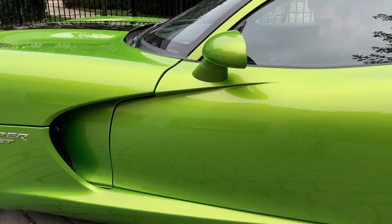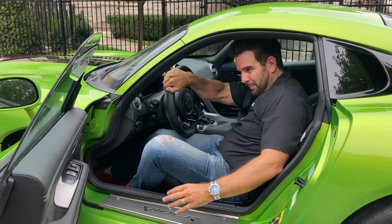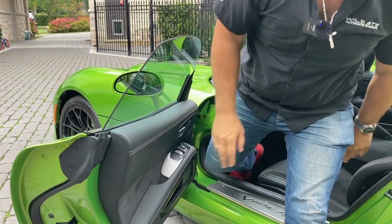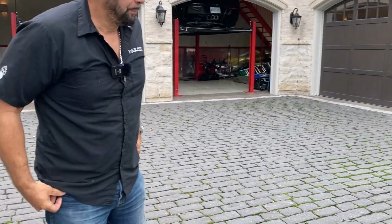Wow. You really get the color on this, don't you, when she's in the light? Yes. Beautiful color. The nicest green I've ever seen. I absolutely love it. Okay, so tell me what this is, Mike.